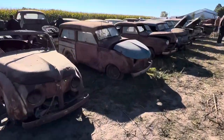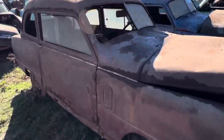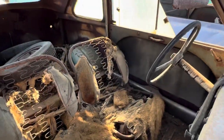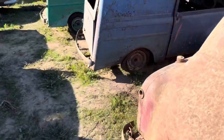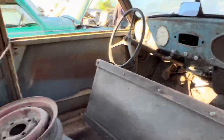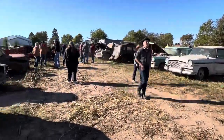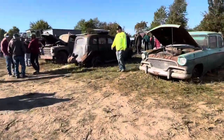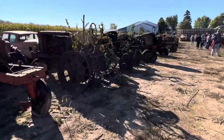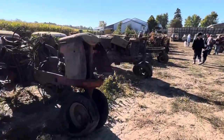My buddy was telling me to get one of these for my YouTube channel. Redo one of these. Be a cool little thing, but it's only like a one seater for the most part. Or get this like mail truck thing. Pretty cool. Stuff looks like it was drug out of the trees.